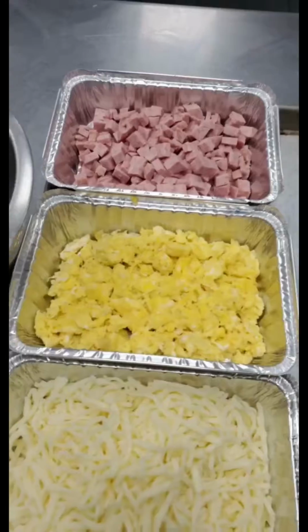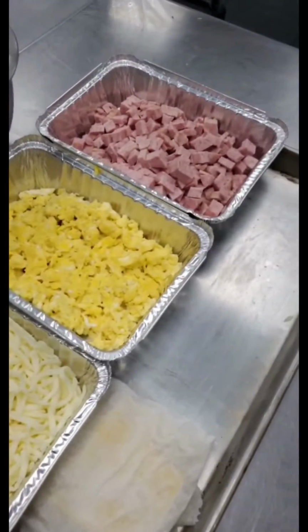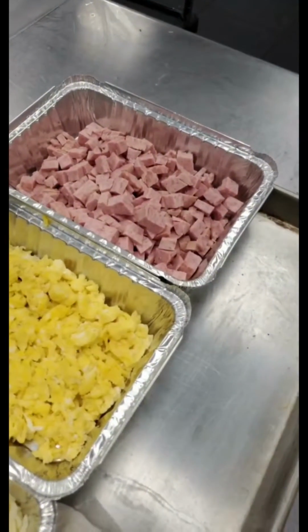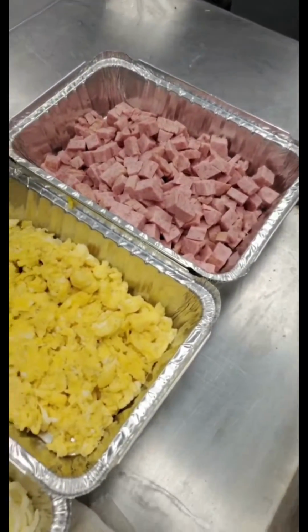Breakfast. Pork roll, egg and cheese. Can't get much more Jersey than that. This one caught me off guard when I got asked to make a breakfast wonton. So what's better than a Jersey pork roll, egg and cheese sandwich? So I chopped up pork roll, Trenton pork roll. We would use nothing besides Trenton pork roll because that is the best.